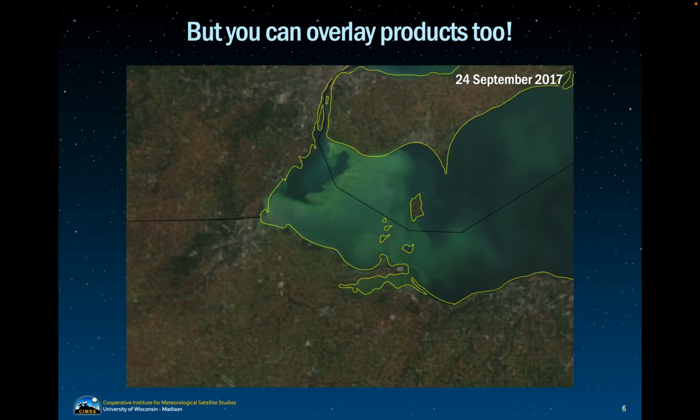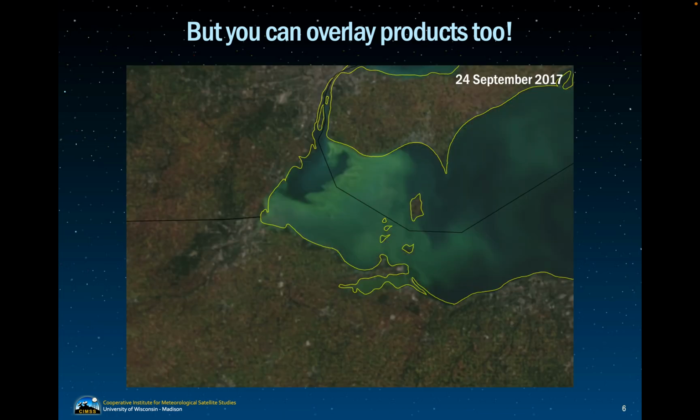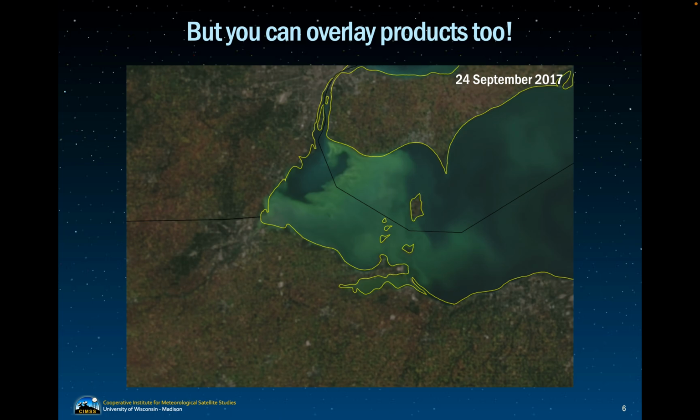And you can overlay products. So I've zoomed in here a little. So this is also from geo2grid. Then I also created Oxbow imagery. So I just toggle between the two of these, and you can see this nice relationship between the SSTs, the lake surface temperatures, I guess, over Lake Erie and that kind of grotesque looking HAB that's showing up there.